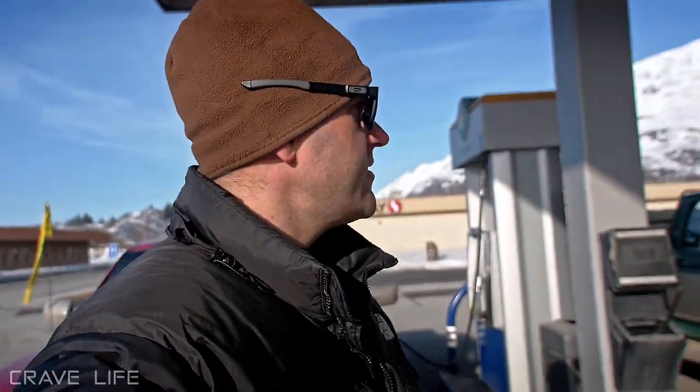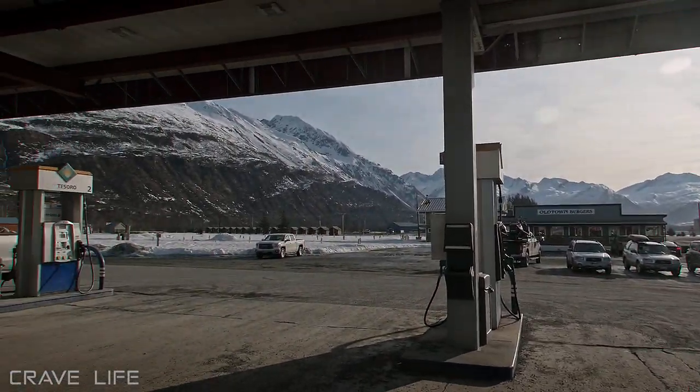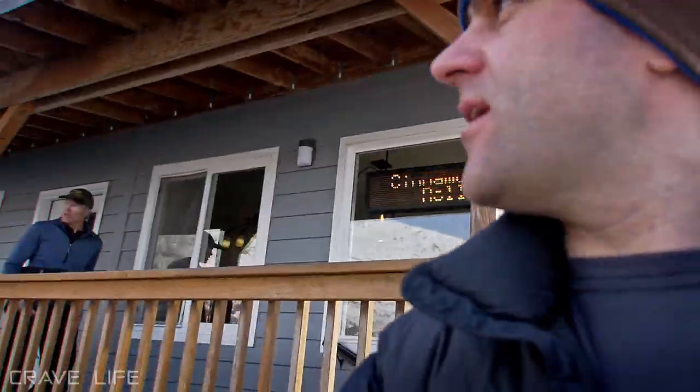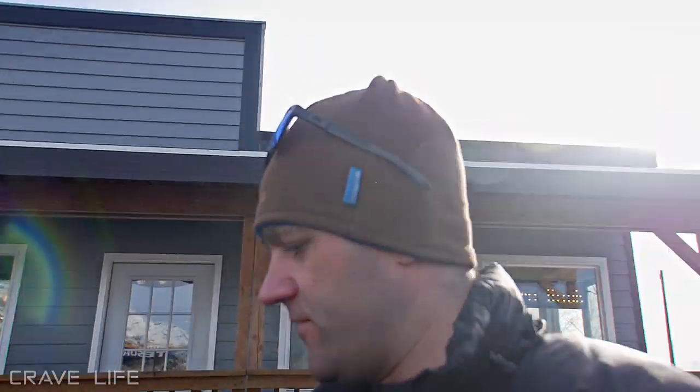Some quick fuel here in Valdez. See all the guys are topping off for a day of riding out in the mountains. Alrighty, great omelets in Valdez over at Old Town Burgers. Great spot to go if you're in Valdez and not sure where to go have breakfast. Okay over here. Well, we're headed back to another day of kiting, hopefully doing a little bit of paragliding with the wings that we have. Hopefully the wind isn't too crazy for that.